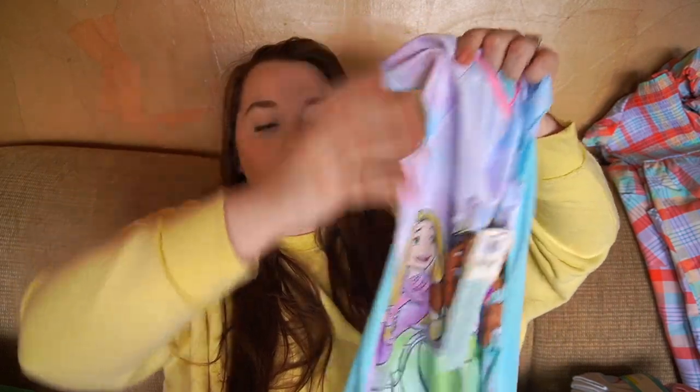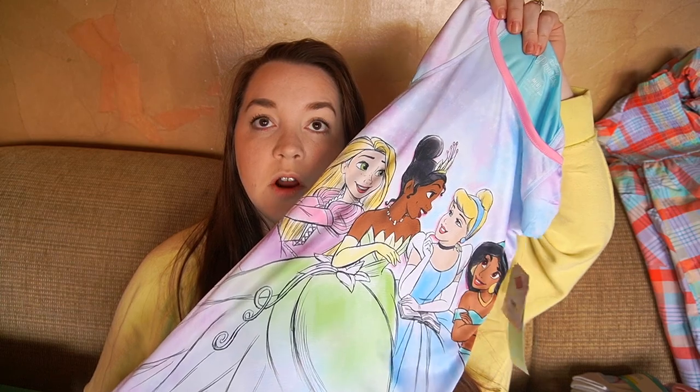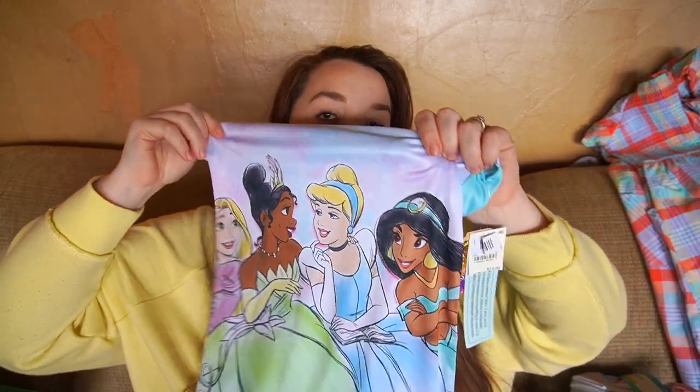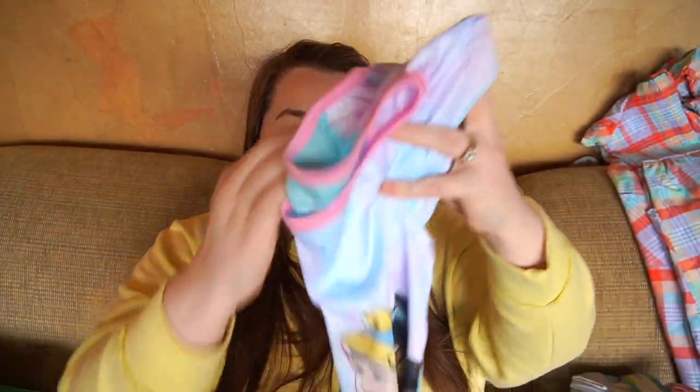And then from Target, I got her this nightgown. So Remy has a lot of hand-me-down nightgowns, but I wanted to get her a couple of her own. So this has a few of her very favorite princesses on it. We've got Rapunzel over here, Tiana, and Jasmine. She's not a big fan of Cinderella, but it's got three of her faves on there, so she loves it. This one's pretty thin as well. That material typically holds up pretty well, but at the same time, it's not super thick, too hot for summer or anything.